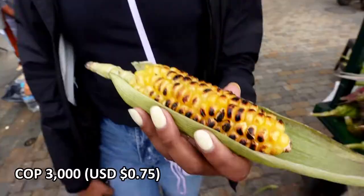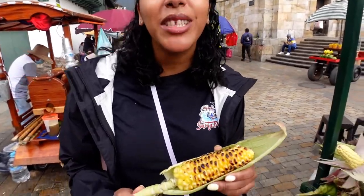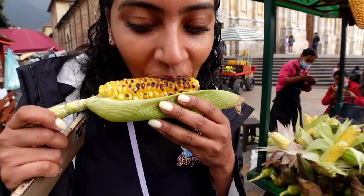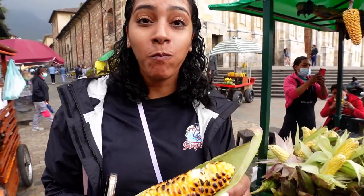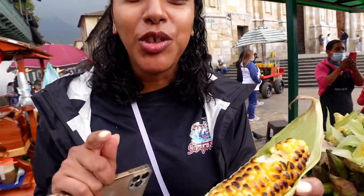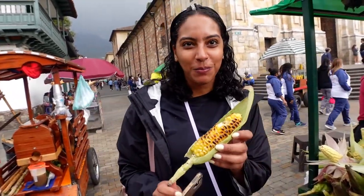Here in this corner, they have been selling for a very long time. So we're gonna try this. I actually asked them how long they've been selling here, and they said they've been here for 10 years. So let's see how amazing this is. Super fresh. But the char is everything on that.